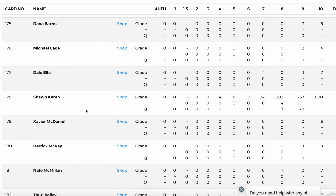I'm so excited for the Super Bowl tomorrow. Pop count of 800 and 737. This is the 10. This is the 9. That's a pretty decent pop count. I mean, under 1,000 for a legend like that.